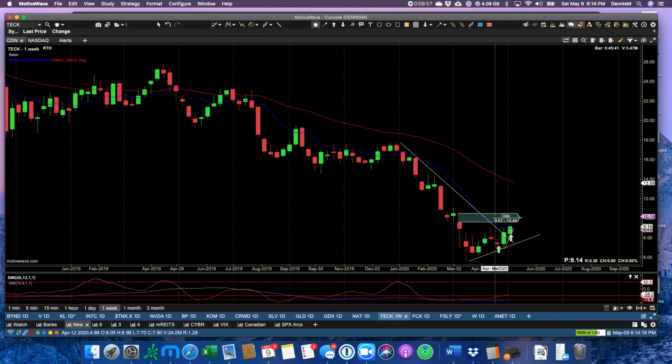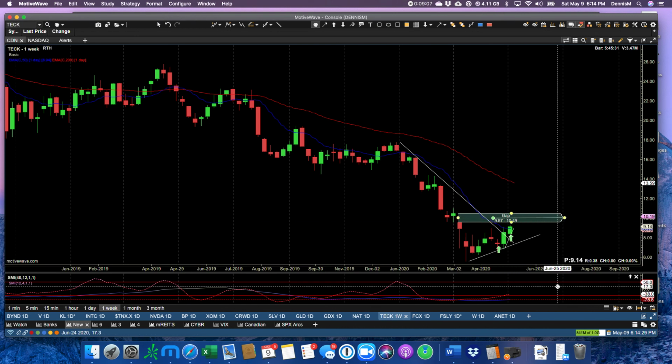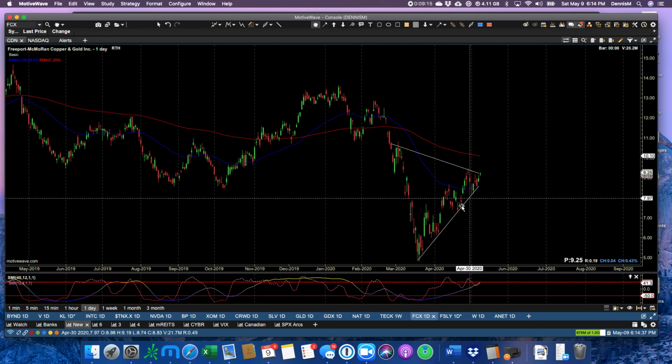Tech is starting to move up. Andy said to watch Tech, and he was correct. We've got a bounce off that trend line. We still have the gap to break through, but that was another good call, Andy. Tech is doing pretty well. Freeport McMoRan, just breaking out of this wedge pattern.